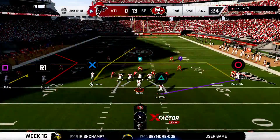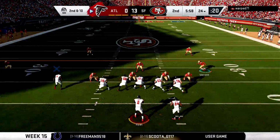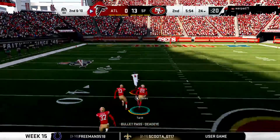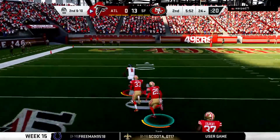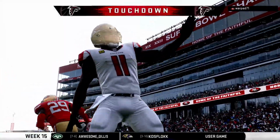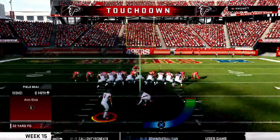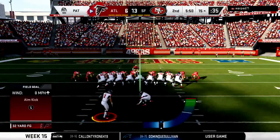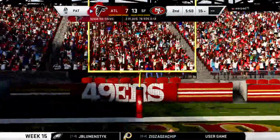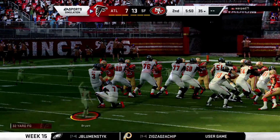From the 24, they'll go again on 2nd and 10. Watch the out. To throw again. Ryan looking deep for who? They've got his man complete. Touchdown, Falcons. Julio Jones. 76 yards as they are now on the board here in the first half. Bryant's extra point up and good, and it's now 13-7.